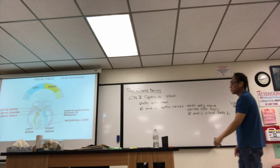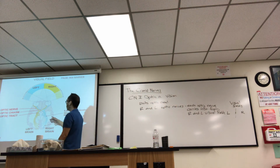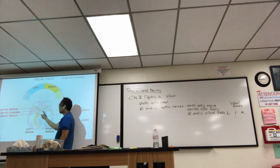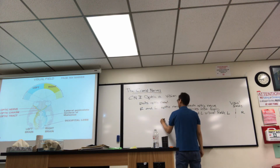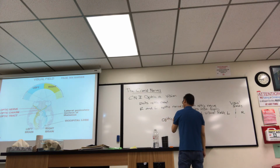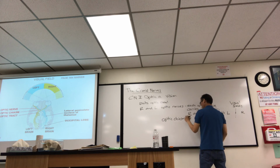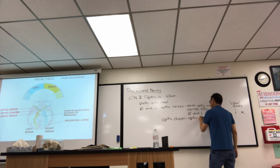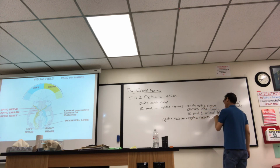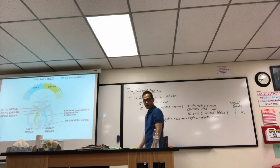Well, anyways, left and right visual fields, blue and yellow respectively, are color coded. And each optic nerve is carrying information from both visual fields. Notice that the optic chiasm is where the optic nerves cross, as well as the information. I'll just say optic nerves cross. Same difference, right? After they cross, call them optic tracts.